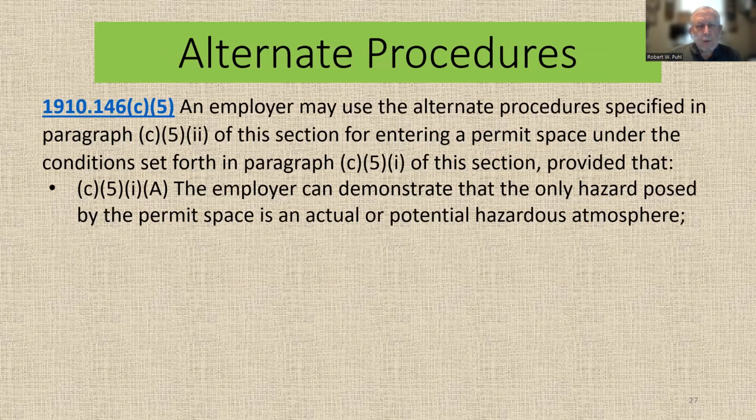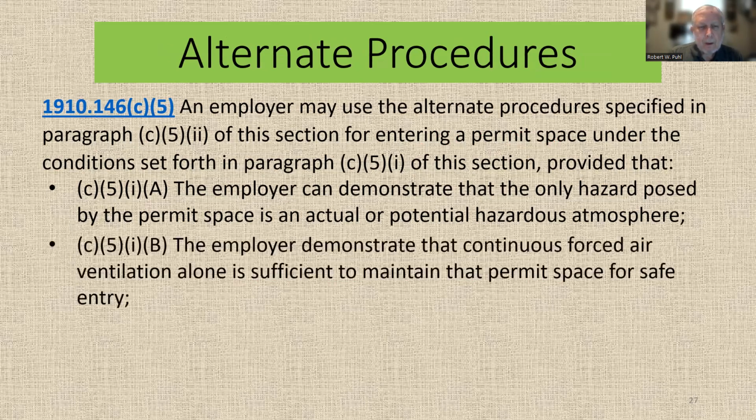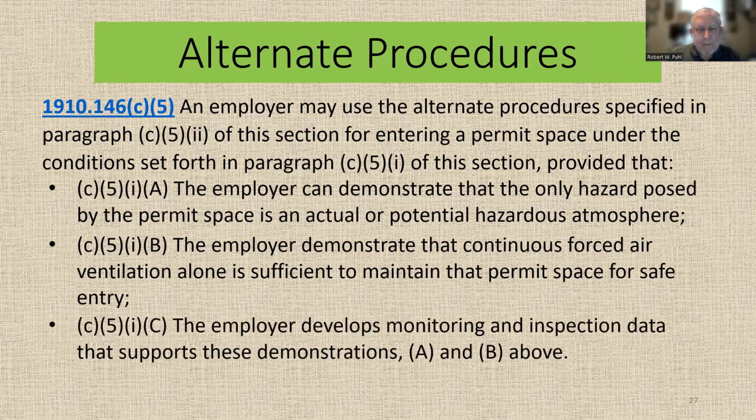The employer may use alternate procedures specified in paragraph (c)(5)(ii) of this section for entering a permit space under the conditions set forth in paragraph (c)(5)(i) of this section, which we haven't got to yet, provided that the employer can demonstrate that the only hazard posed by the permit space is an actual or potential hazardous atmosphere. The employer demonstrates that continuous forced air ventilation alone is sufficient to maintain that permit space for safe entry. And the employer develops monitoring and inspection data that supports these demonstrations, A and B above.